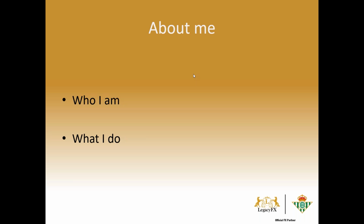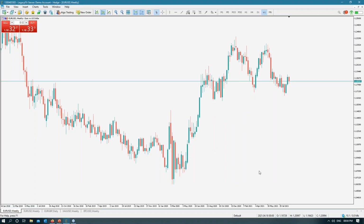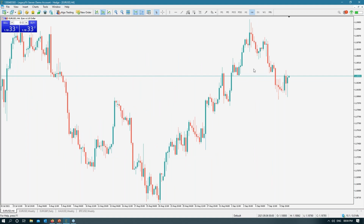So now we actually got that out of the way. So let's talk about the different ways you can actually execute a trade. Most of you are going to know these, but we're going to skim over them. So first of all, you have the manual execution style. Now, what manual execution style means is that if we go to a chart, and this happens to be, I'll put that to a 4-hour chart. This is the Euro-US dollar in 4 hours, completely blank, as you can see.